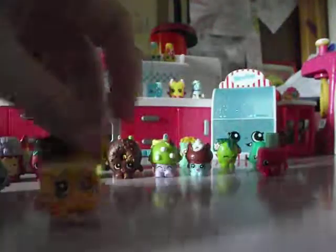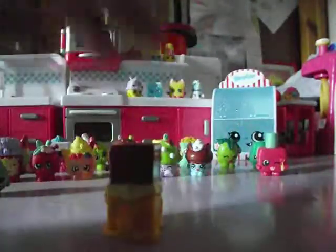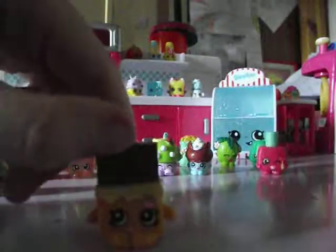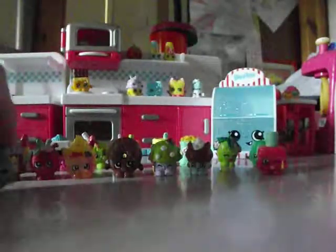Oh yay, one of everyone's favourites. Don't leave Cheeky! Okay, Cheeky is going to come back here. She is called Cheeky Chocolate, and she is not very delightful at all. Cheeky. She's going to go on the stove. She's not going to get melted. She's going to go there.